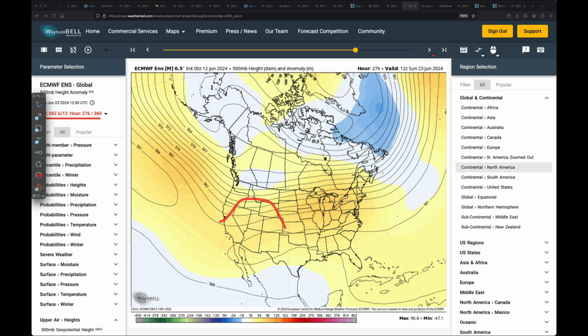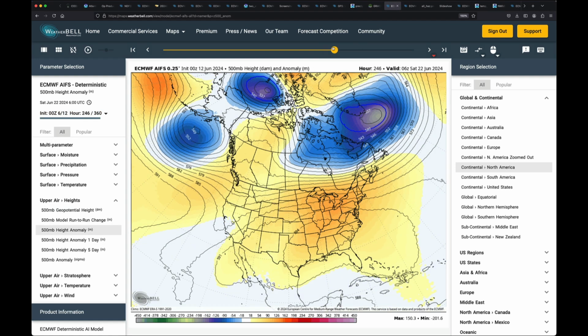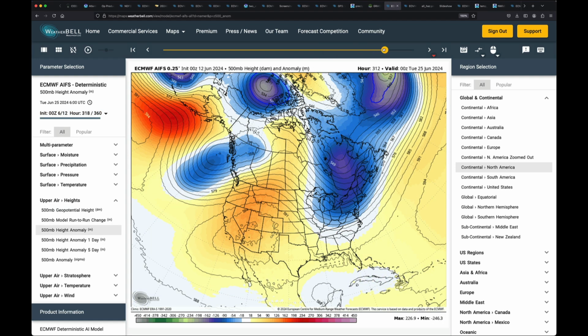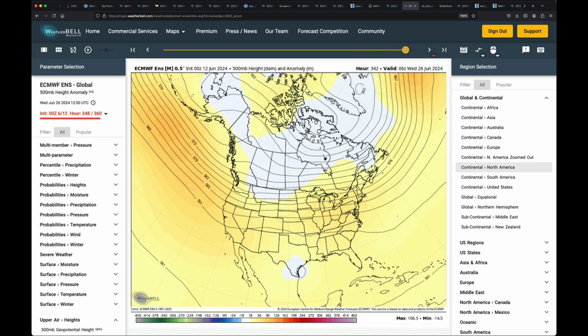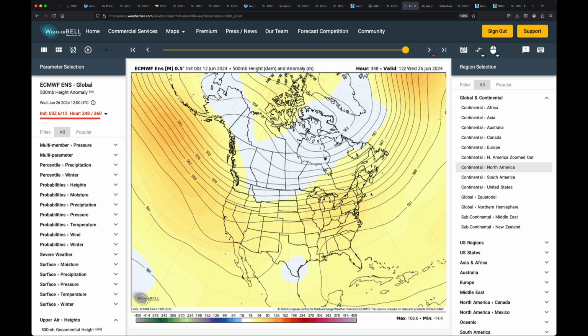That would return heat to the western U.S. and at least bring things a little bit more moderate or seasonal across the east. It's not clear, looking at this ECMWF ensemble forecast here. If I force the AIFS to give me an answer, taking it all the way out to the end of June, it actually returns some heat here to the western U.S. That's why I said some of these operational runs are bringing the heat back west, bringing cooler weather into the eastern U.S. Well, if I take the ECMWF ENS out that far, we don't get a firm answer either way. If anything, maybe kind of leaning more toward cooler in the west, a little bit warmer in the east here.